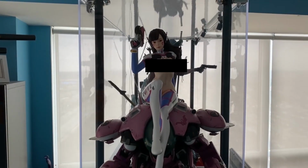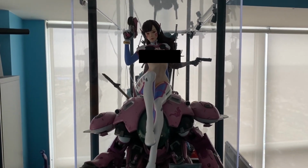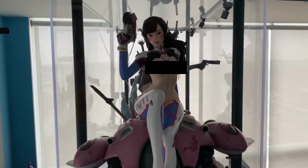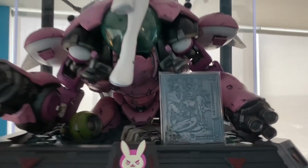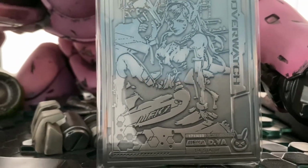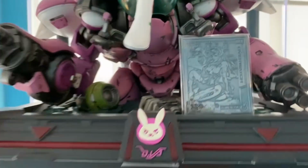As you can see, I decided to display the not safe for children version. You saw the fully clothed version before. This is clearly not that. Gonna have to blur that one out for YouTube. This is the little plaque that comes with it to show what number we have or whatever.